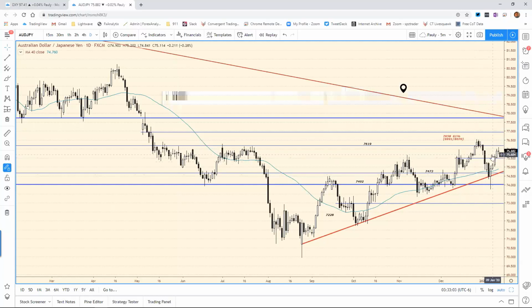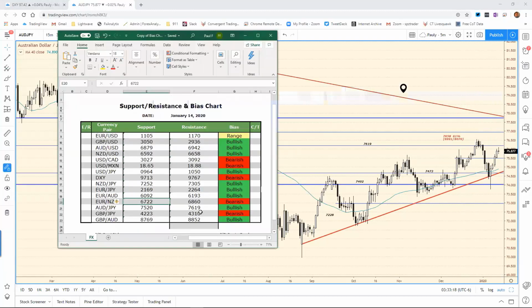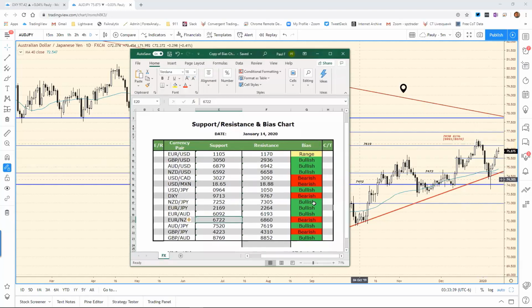Aussie is still a bit bid here. This is its opportunity to, I don't want to say shine, but looking forward, 76.19 still is and remains resistance here for the Aussie yen. Move this out of the way. We'll see whether or not we can maybe jump a little bit further with the phase one deal. And on the downside, support is going to be 75.20.